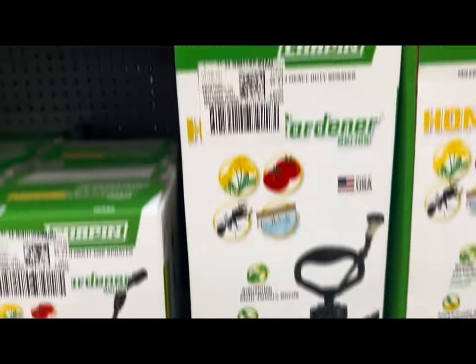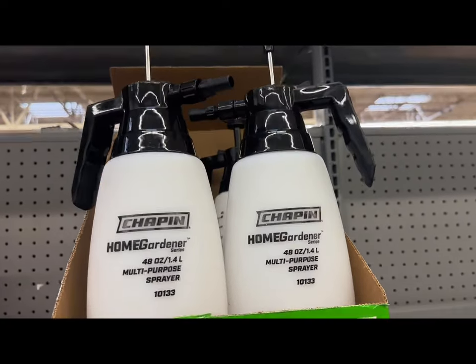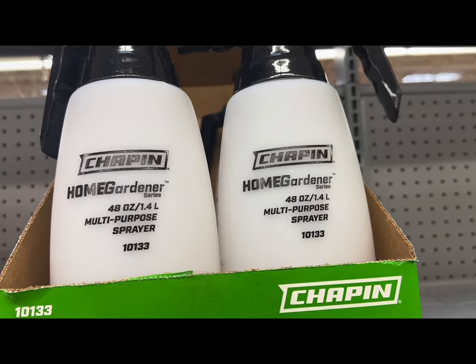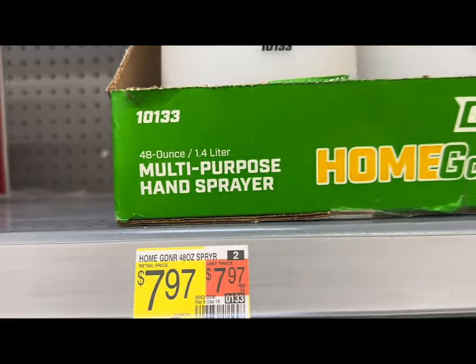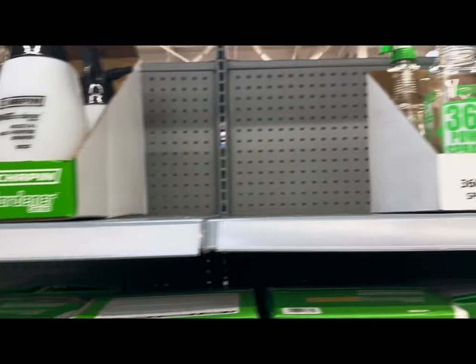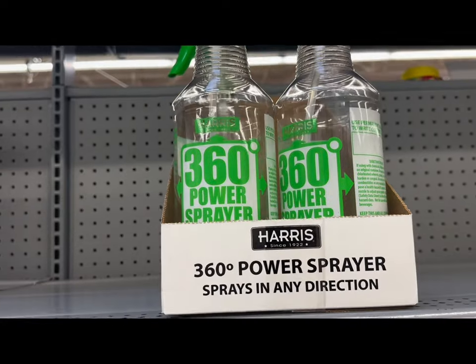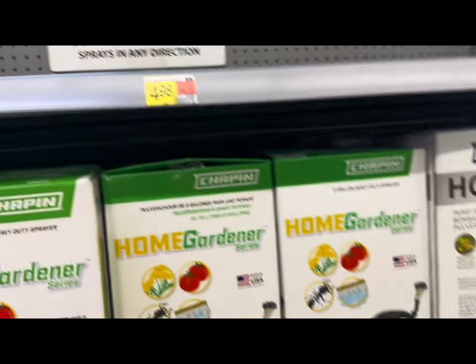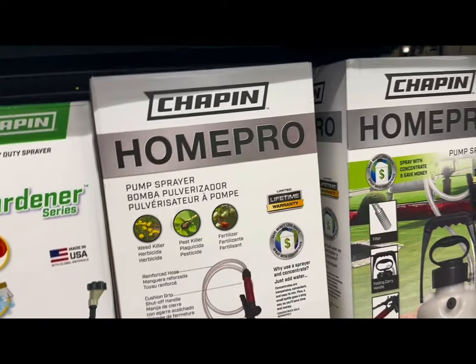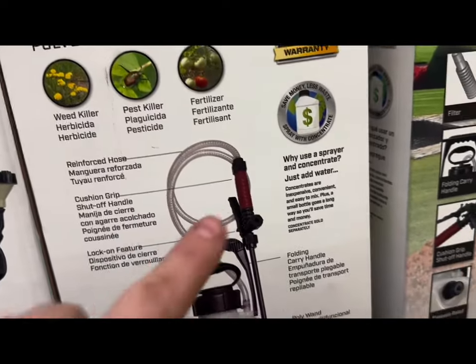$14.97. They also have this handheld mister or spray bottle. This is a 48-ounce multi-purpose sprayer. This one is $7.97. Or they have a simple bottle like this one, a misting bottle, 360 power sprayer, sprays in any direction, $4.98. Take a look at this by Shopin. This is a Home Pro Pump sprayer. Look at the nice handle.